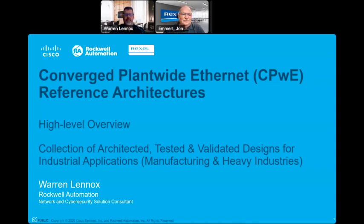So with that said, I'm going to turn it over to Warren and let him introduce himself. Thank you everybody. As you've heard, my name is Warren Lennox. I'm based out of Los Angeles, been with Rockwell Automation about 18 years, in varying roles from tech consultant to solution consultant. Since COVID, I've been involved particularly in the network space. The accent you're hearing is South African, so if it confuses you a little bit, I'll try to keep it American as best as I can.